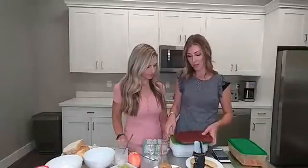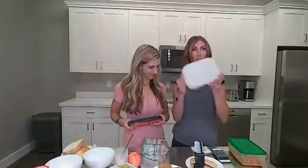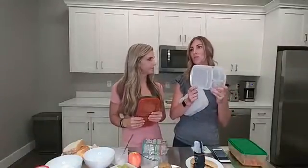But these, you're going to get 4 different colors. And please hold, lovely assistant. Okay, so this is what it looks like inside. It's super basic, super simple. You can fit 3 different things. And this is square, so a lot of times people are like, oh, it's for a sandwich. We're going to show you today some ways to mix it up.